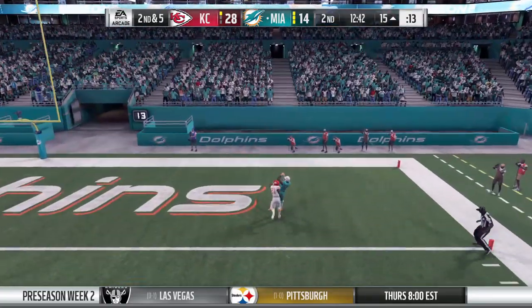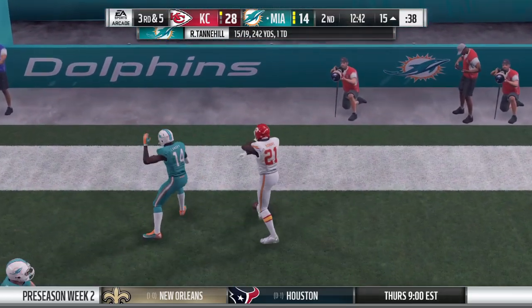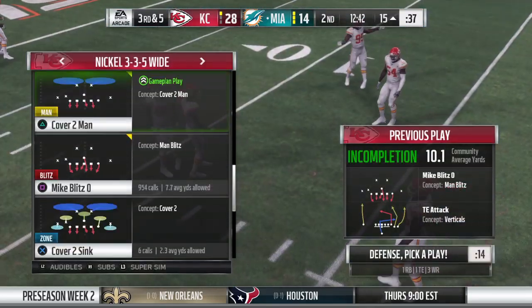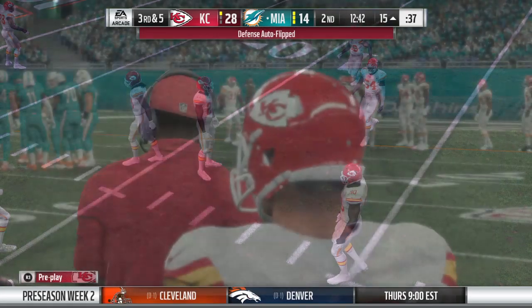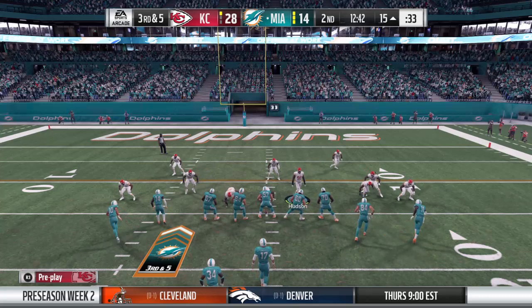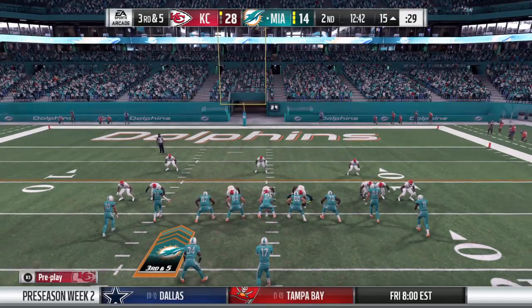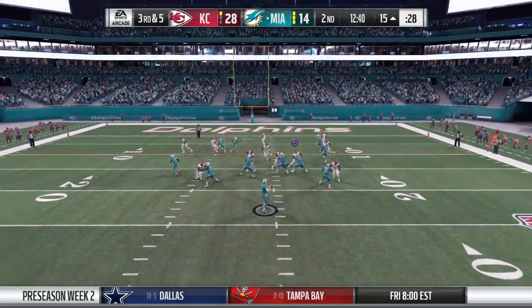Tannehill. And his throw is incomplete. He was looking to get it to Jarvis Landry that time. And it's 3rd and 5. Some of the fans here don't seem too happy about what we've seen in this first half. No, not at all. And I understand why. They've looked lethargic, out of sync, and it shows on the scoreboard.